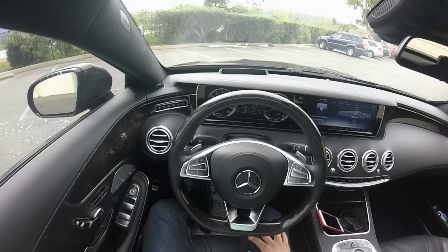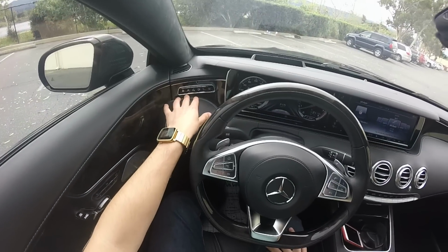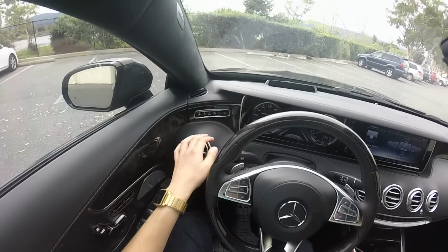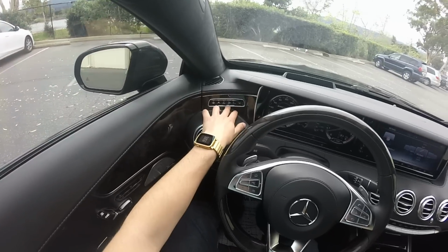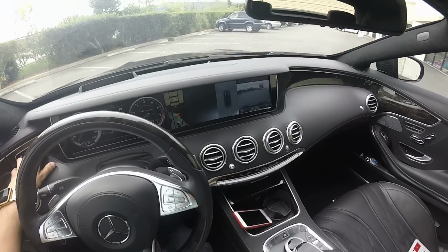So you can hear the V8 sounds really good. I'll walk you through some of the buttons here. So this is steering assist right here. Then we have lane keeping assist, so that'll auto steer in the lanes, and cruise control. You have your parking sensors on and off. Parking sensors are so helpful in this car. It's a giant. And this 360 camera is super helpful as well.